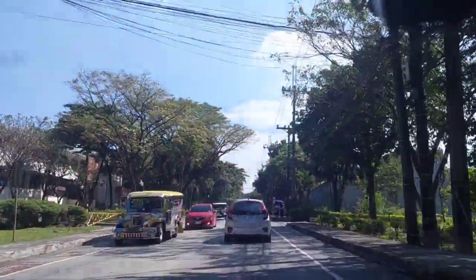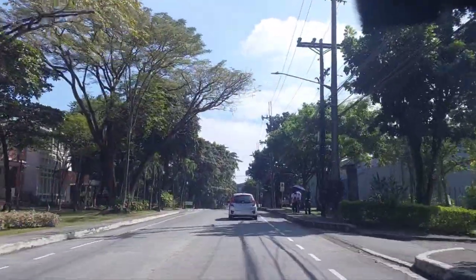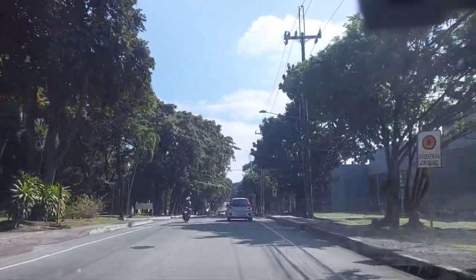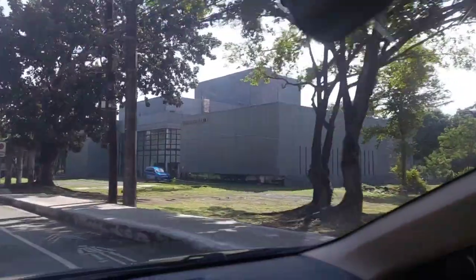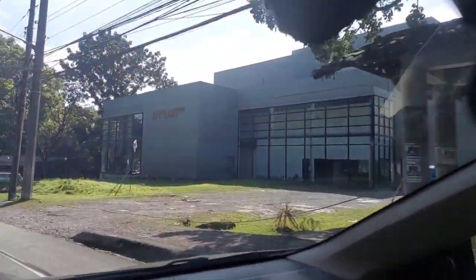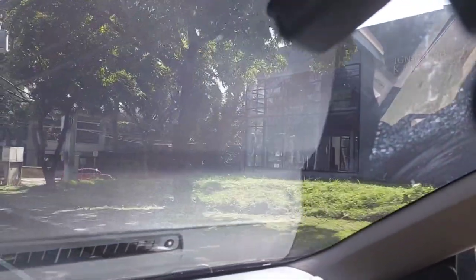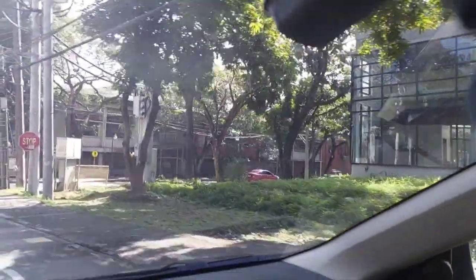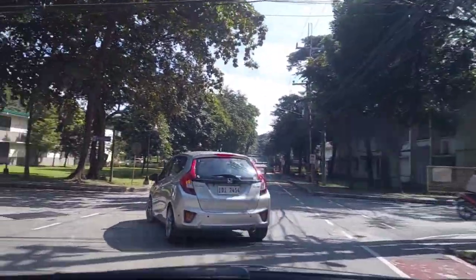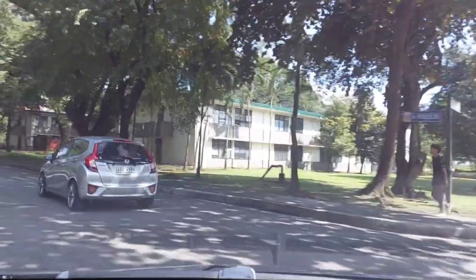Ito lang pala yung film center. I don't know what the other one is. And this is the Yakal. Yeah, Yakal on the left. I lived there also in my second year in college. It's a co-ed. And then there's a new building here, the Jimenez Gallery. I haven't even entered this one. For the art's sake. Okay, we'll turn to the left. So, pass by. This is another co-ed dorm.